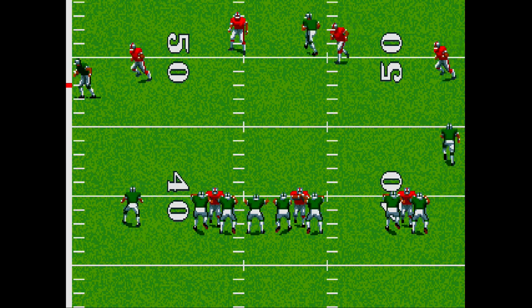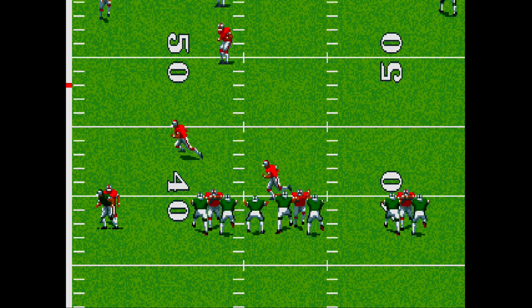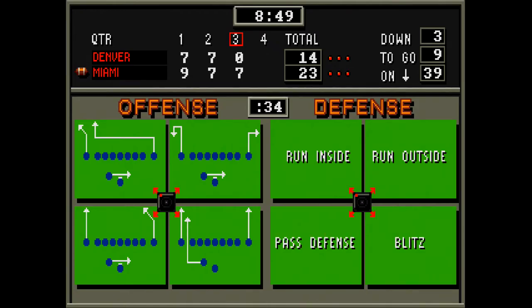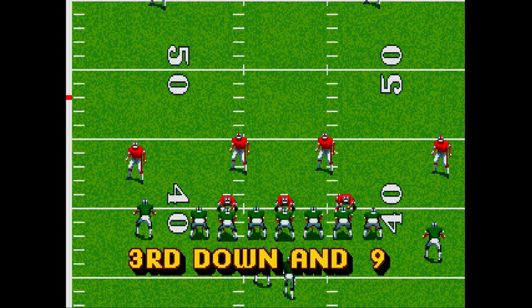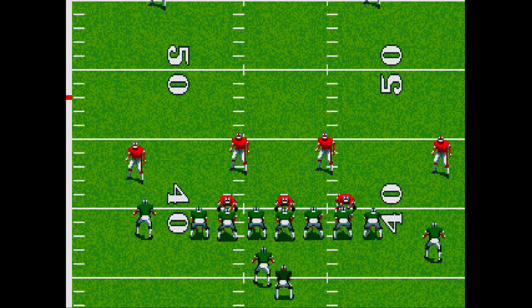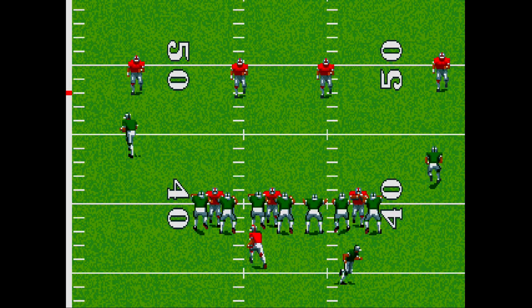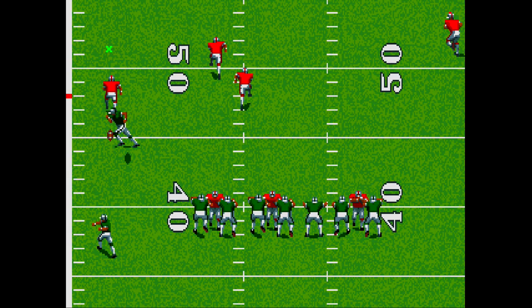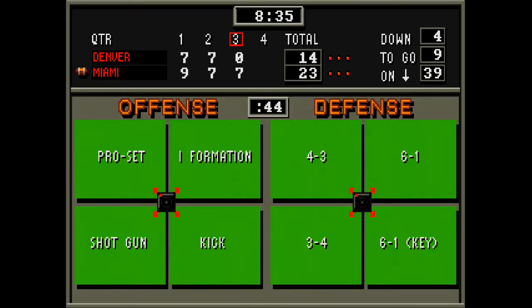Drop back on this one. I've crossed the line. No, why am I not running? Oh. Never change your mind, Lee. I was going to run, and then I thought, no, put on the brakes and throw it. This time I'm going to throw it. Oh, that was a load of rubbish.